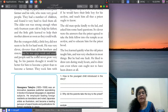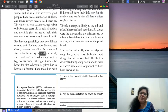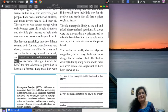Quite, what do you mean by quite? Complete. Q-U-I-T-E. Look at the spelling. Quite means complete. Okay. He was quite weak and small. Weak. What do you mean by weak? Weak. Without health. Not healthy. Weak means not healthy. Kshinicha. Aarogyamillatha. He was quite weak and small. Very small. And people said, he could never grow very big.